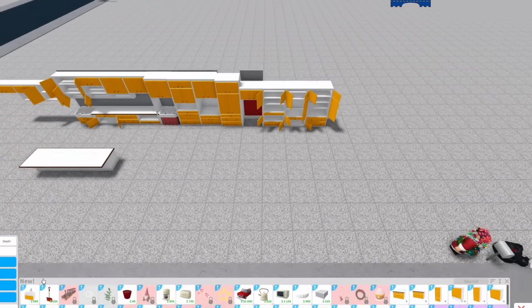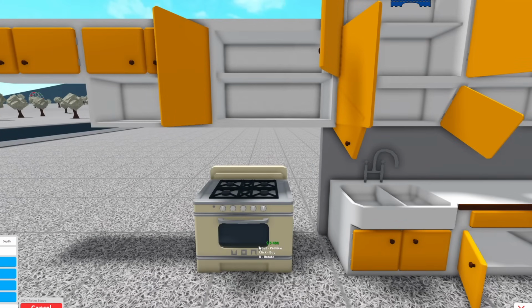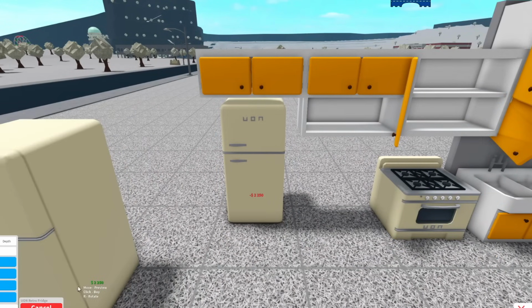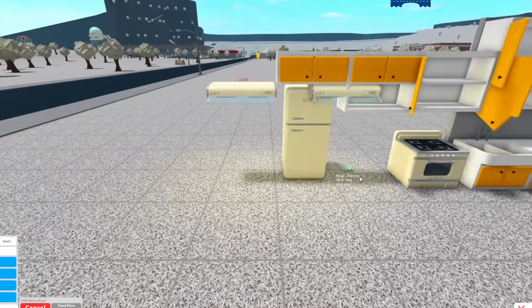Then staying in kitchens, we also have new appliances. So we have the retro stove, and I love this. If you're into building these older apartments, this is amazing. Then we have a retro fridge. We have a retro hood. I should really start organizing my stuff.